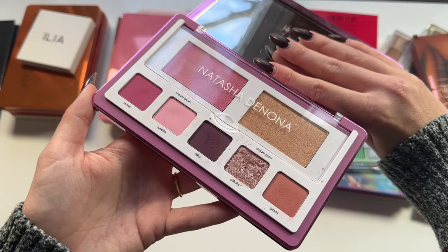Two palettes left from Natasha. We got the Yucca eyeshadow palette that came out this summer, and this was such a genius launch. Amidst the cream eyeshadow and no-makeup makeup that people are into right now, she created a colorful palette that can be fun for people who love color and can be fun for neutral lovers. Isn't that absolutely genius?